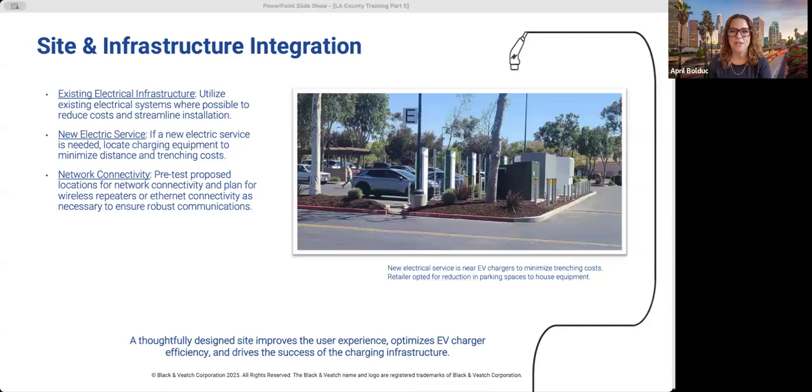And when it comes to network connectivity, it's important to remember that the charging stations need a free and clear communication path for a robust internet connection. And that's what we're really looking for, is that robust internet connection. So the signals are usually fine in an open parking lot situation, but when the chargers are in a parking garage, underneath a building, in a parking structure, then usually special equipment is needed to make sure that the signal is good, such as an extender, repeaters, even a wired Ethernet connection can be required to ensure good connectivity.